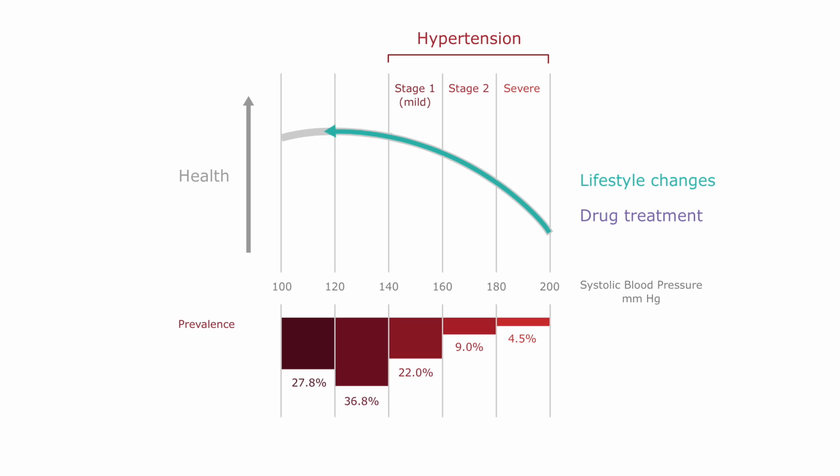If we now compare lifestyle change to drug treatment, we can see that medication which reduces blood pressure will also increase overall health, and this is the case for severe and moderate hypertension. If we treat patients with mild hypertension who are at low risk, we might presume that this will also increase health. But there's no actual evidence for this. We've just extrapolated from more severe cases.